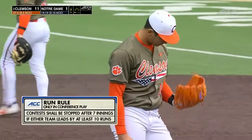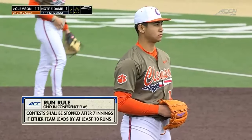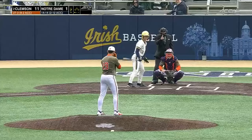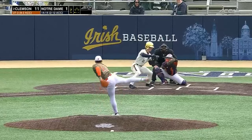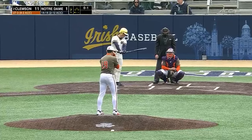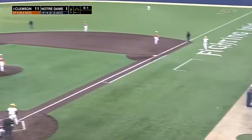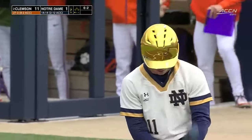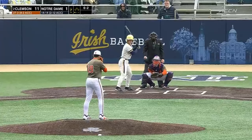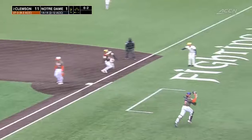And this is what he's dealing with here. He needs two more outs, and then it'll be a run rule in effect here. The Tigers are leading by 10 through 7 and 1/3. All you need in ACC conference play is 10 after 7, and the offensive explosion by the Tigers has put them in that position right now. The 0-1 is pulled foul. And now Canuck again with an 0-2. Chopper over to Obertop, and it rolls foul.